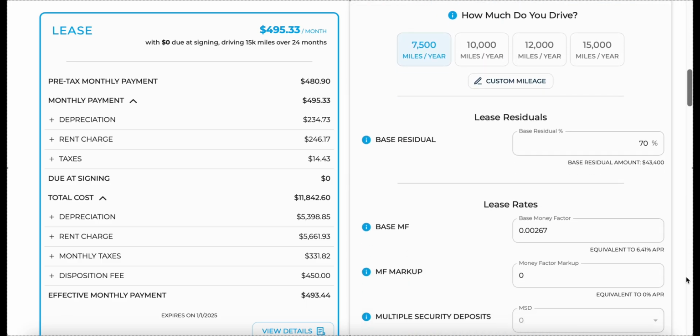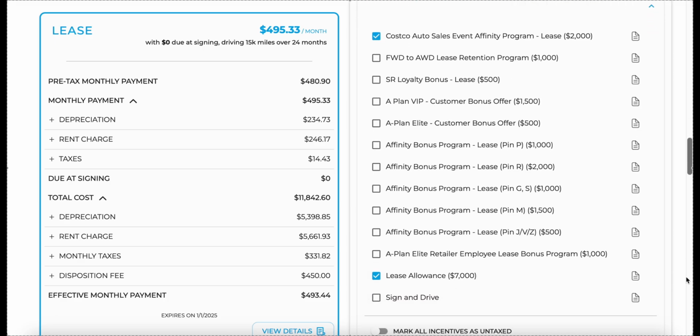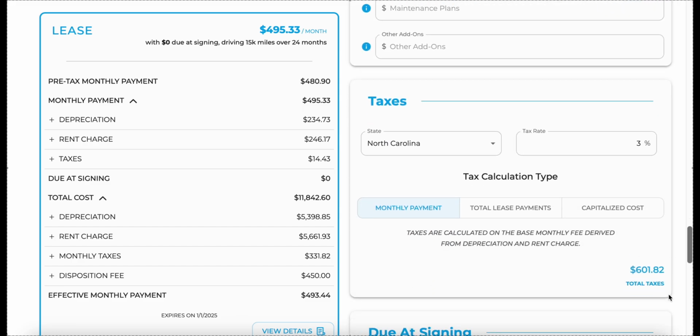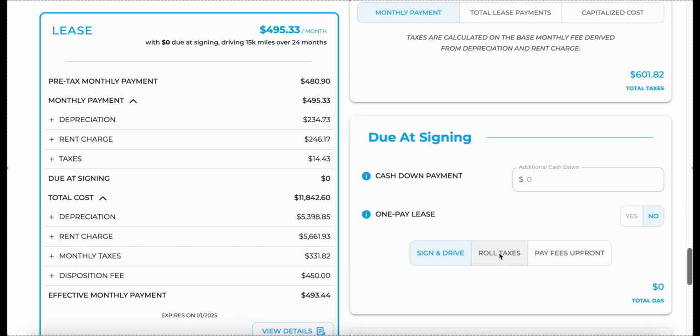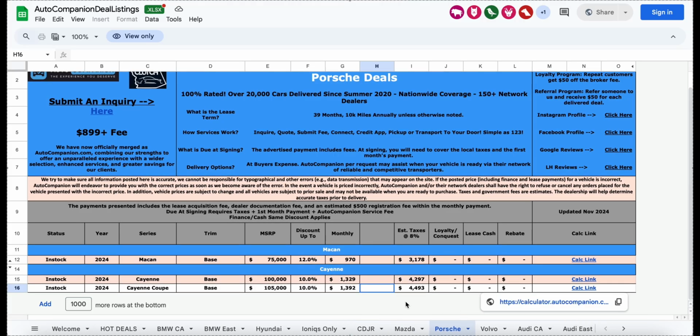And if you visit the Lease Hacker forum, you can see more of AutoCompanion's various programs and the latest discounts, and that's also where you can find his spreadsheet as well that I'm showing you. Regardless though, that's everything I wanted to share regarding this 2025 BMW X5 buyer's guide.